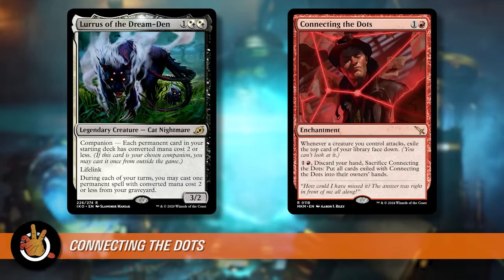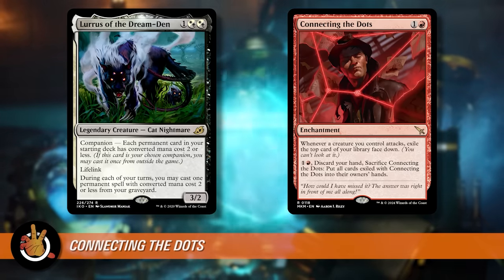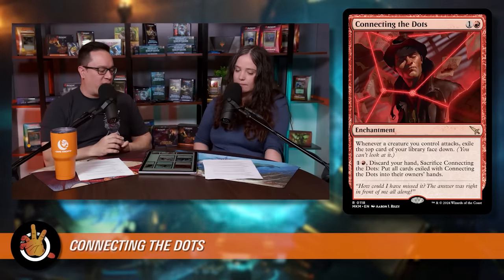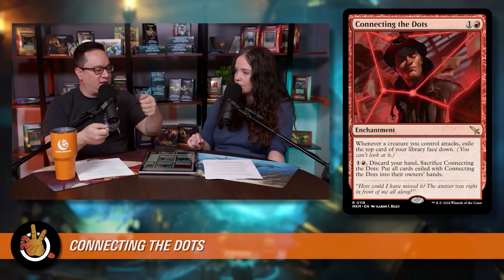It's also sick with Lurrus, which I was thinking of. It's so good because it puts the things in there, too. Yeah, it's cool. I think this is going to be quite powerful. And with the two power theme we see coming in, it'll kind of work well with that because that's going to get things out on the board early. So, yeah, I like this card a lot.